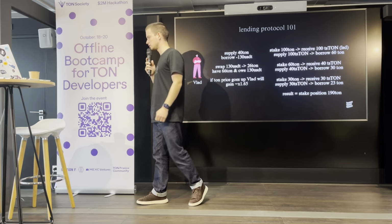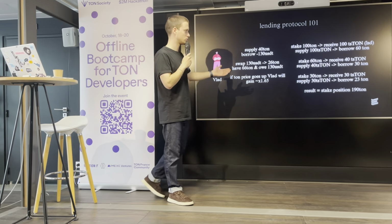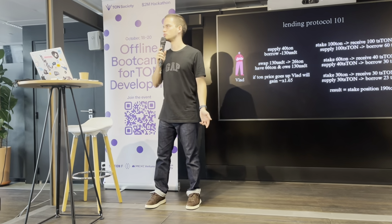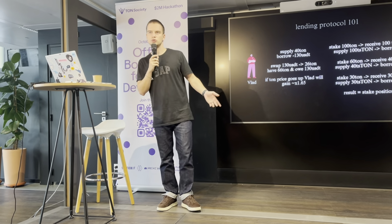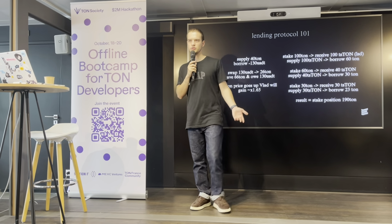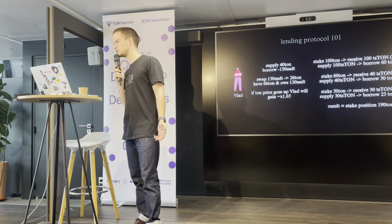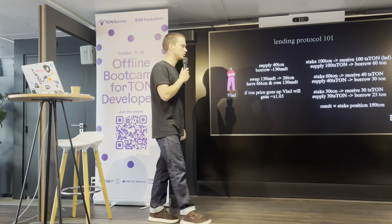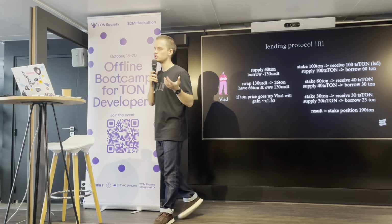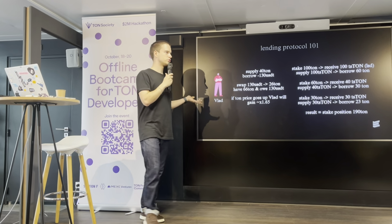But the borrow APY changes every day, actually with every transaction with TON. It can change to, I don't know, 10% APY, and after 1 day it will be back to 1% APY. So it's a dynamic system, and if you want to build this leveraged staking system, you can have a script or bots that check that everything is okay, and then revert the transaction or don't revert it.